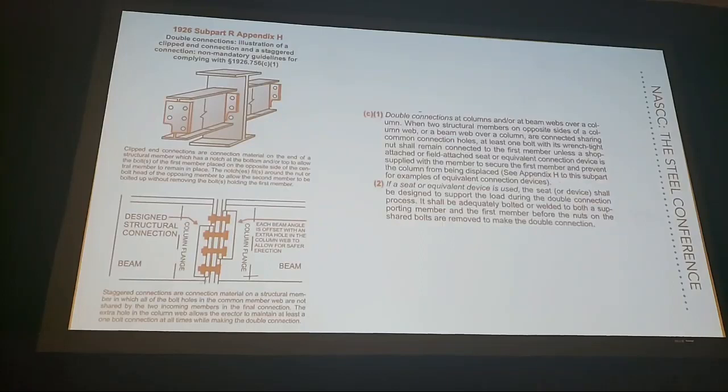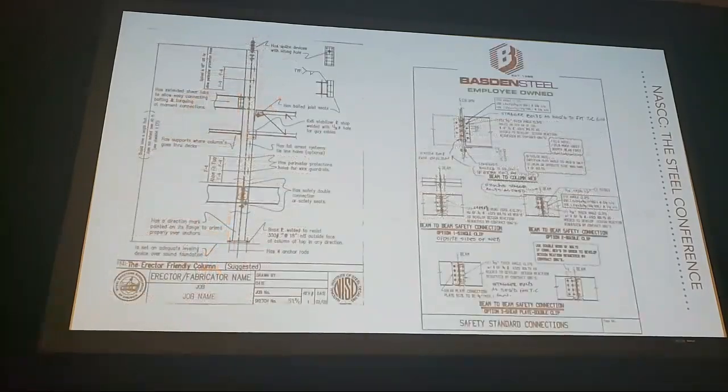The next one talks about double connections, and there's the OSHA language that came right out of subpart R 750, all right? So, we're gonna show a couple examples of what we like. That is actually in the OSHA, that came from the OSHA subpart R, that's not a detailing standard from anybody or whatever, but OSHA cared enough about it to give an example, okay? So, it's kind of important. So, these are some examples of what we like to see.